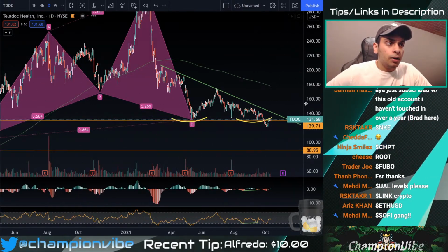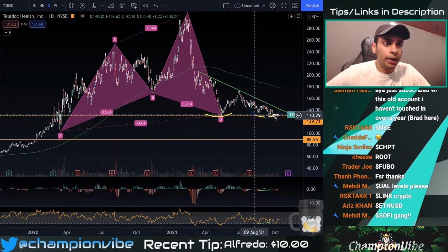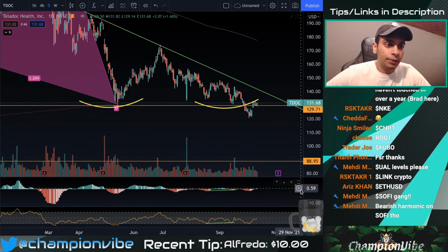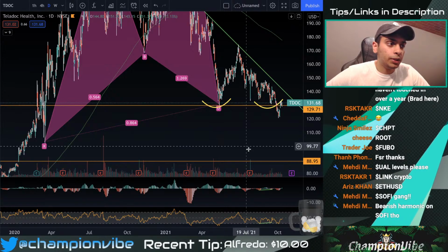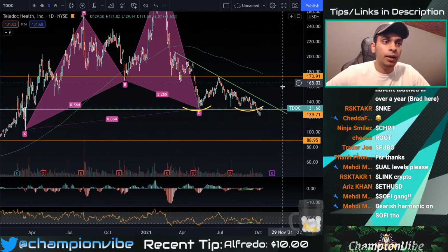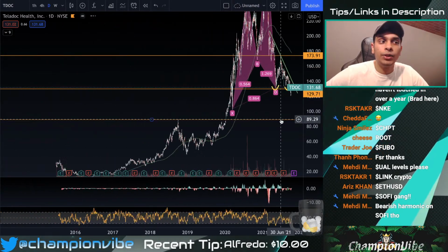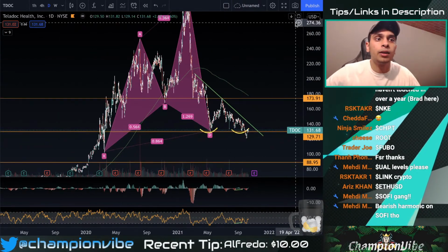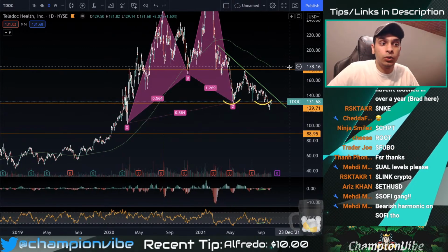TDOC, this is pretty close to a bullish shark, double bottom at the PCZ, and now it's just kind of going sideways. So this 129 level was your support on May 13th. Hopefully it can hold that and then eventually break over this supply line. If it does, it has room back up to like 174. If it can't, then major support's 89. Again, these are very long-term numbers. I'm really zooming out on the chart here. I'm not saying any of this is happening tomorrow. I'm talking about very long-term stuff here, potentially.